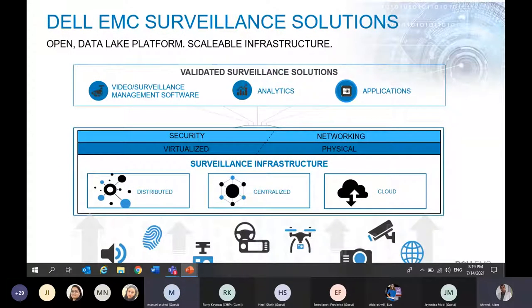Again, we are talking here about an open platform, scalable infrastructure. This kind of scalable open platform infrastructure coming from Dell is suitable for any architecture. So for any surveillance infrastructure you are talking about, if your system is going to be a distributed system or a centralized system or even a cloud-based system, then EMC can provide you with the right product. Whatever your design is, EMC can provide you the right product for your design.